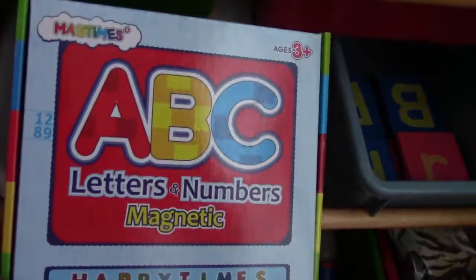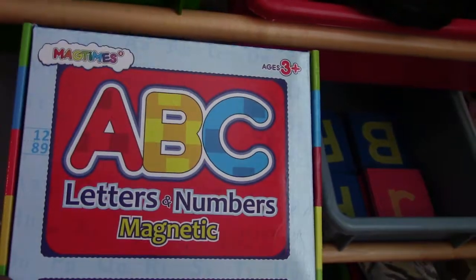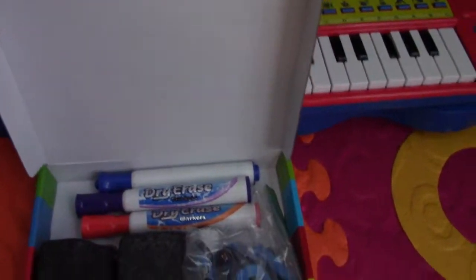So this is my daughter's letter activity that we use for learning different letter sounds and numbers, and I also use it to teach her name. And I have a video for that where I taught her how to write her name using this magnet board. I will leave that below so you can go and watch that.